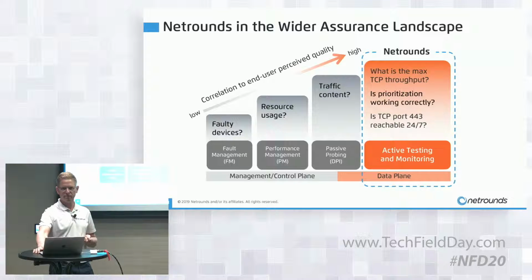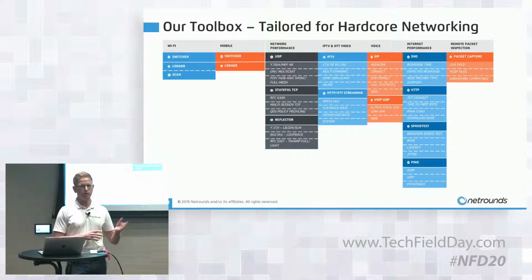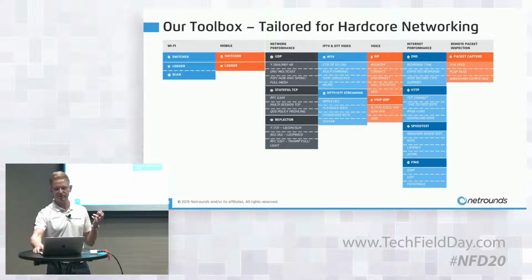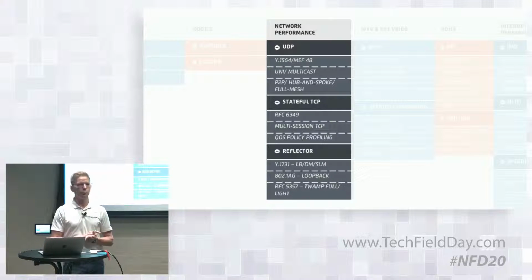And in order to make customers happy, we believe that measuring what matters is of importance, measuring the data plane. So we have developed a very comprehensive toolbox that we will showcase later. It goes from layer 1 all the way to layer 7 with various building blocks. And this is fully programmable. So depending on your use case, you mix these tools to combine and match the KPIs that you want to capture. So let me just give you a high-level overview of what we provide.